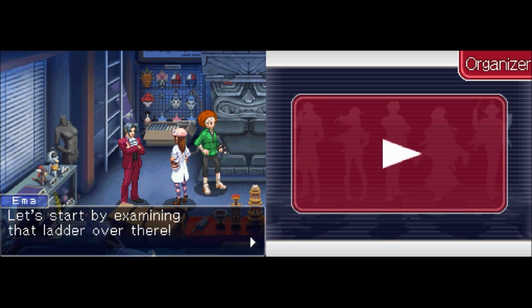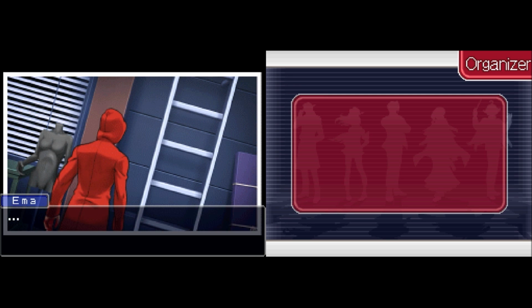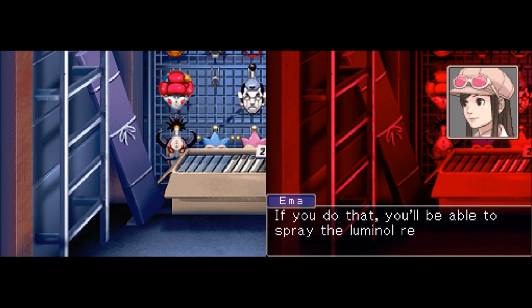Excuse me. Let's start by examining that ladder over there. Based on Miss Hart's picture, the person in the red raincoat headed towards that ladder. Chances are something will turn up when we check there. Yeah, that's probably true. Just touch anything you want to examine. If you do that, you'll be able to spray the luminol reagent at it.